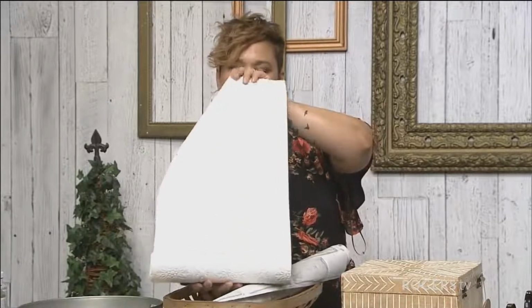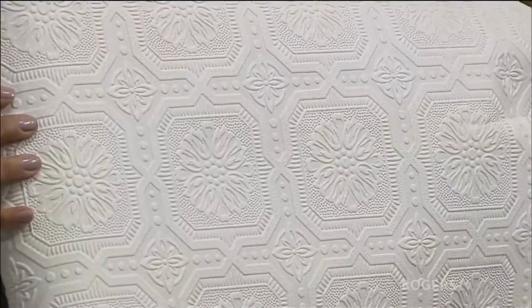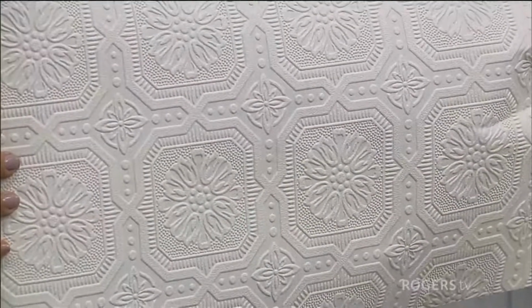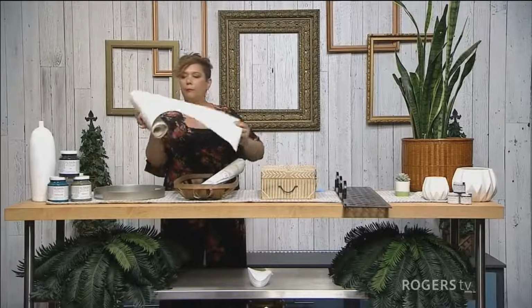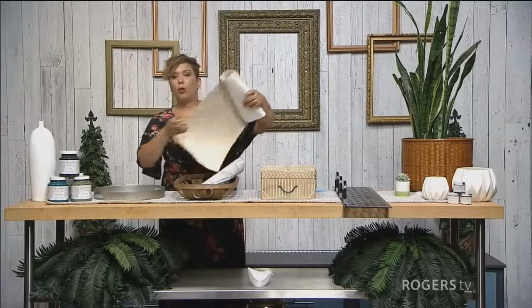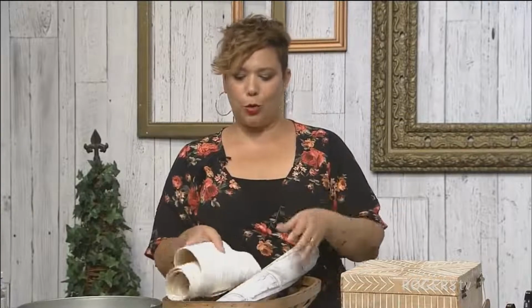So this guy right here, this is a textured wallpaper. I don't know how well you can see it on the camera. Oh, there we go. Perfect. Look at that. This is a really gorgeous textured wallpaper. So what you could do is put this up on your wall and paint over it, or if you just want to leave it as it is, just to add a little bit of neutral texture, you could totally do that too.